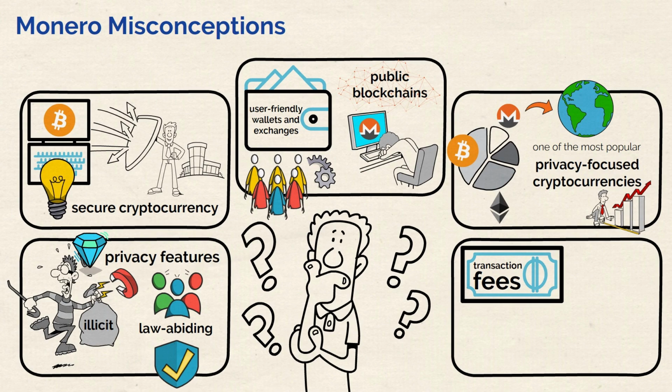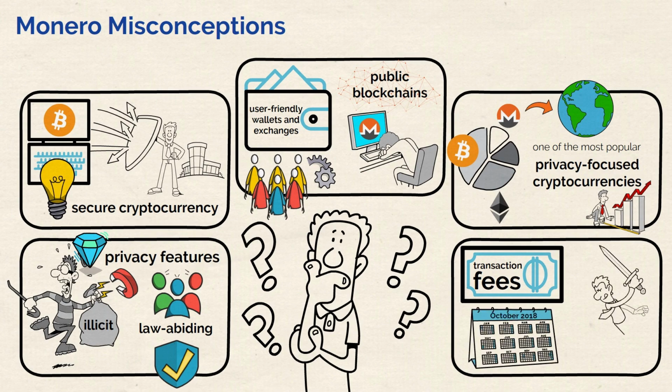Monero's innovative bulletproofing technology, which came out in October 2018, reduced transaction size by more than 80%. This resulted in a corresponding drop in transaction fees. At present, Monero is cheaper per byte than Bitcoin, and you can expect even lower fees in the future.